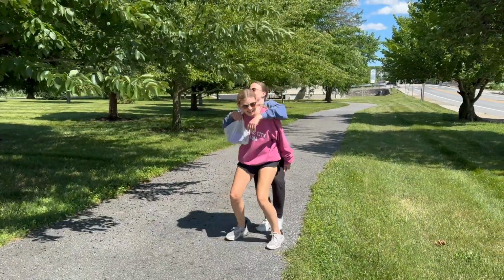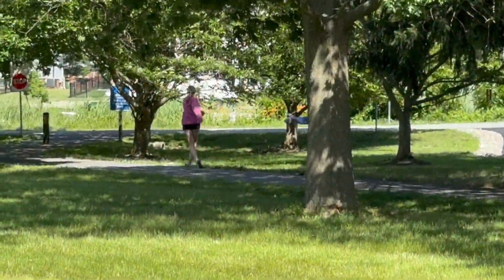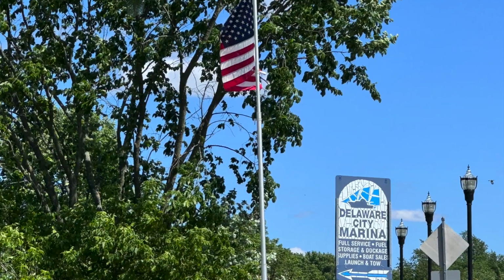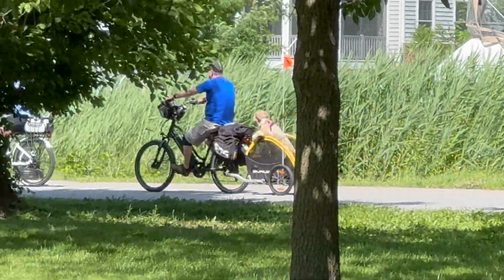Let's jump! That's a happy dog right there.